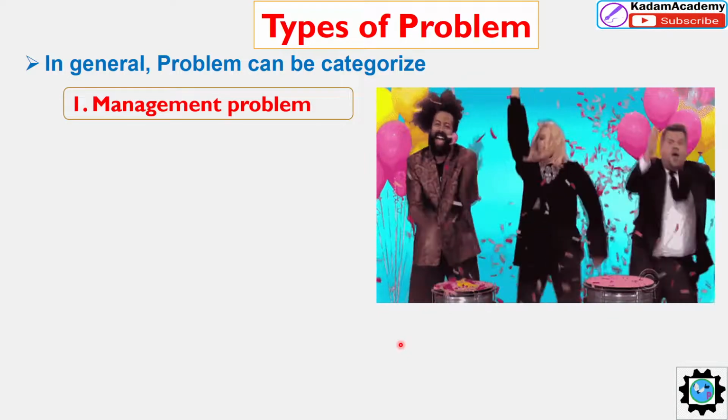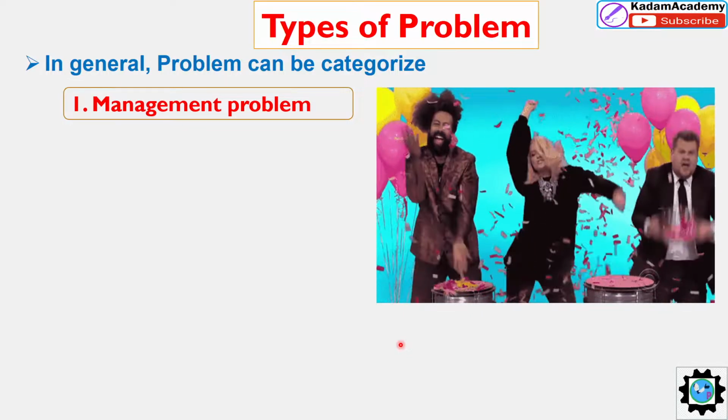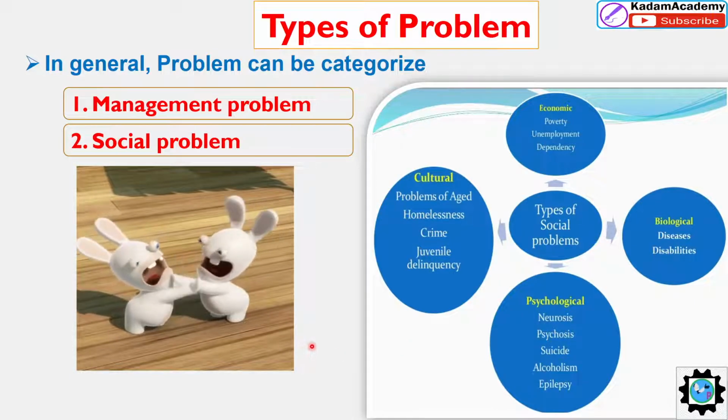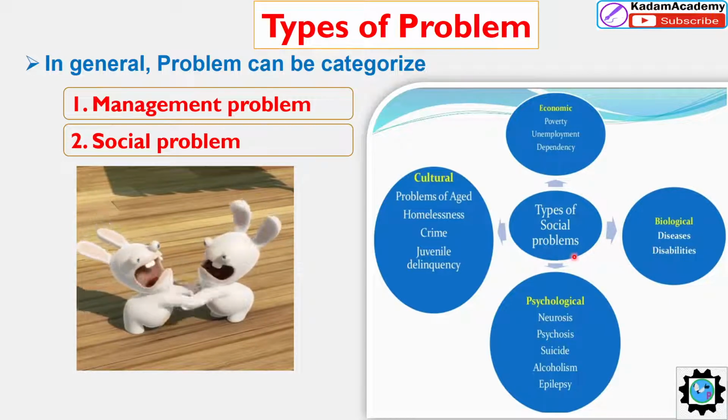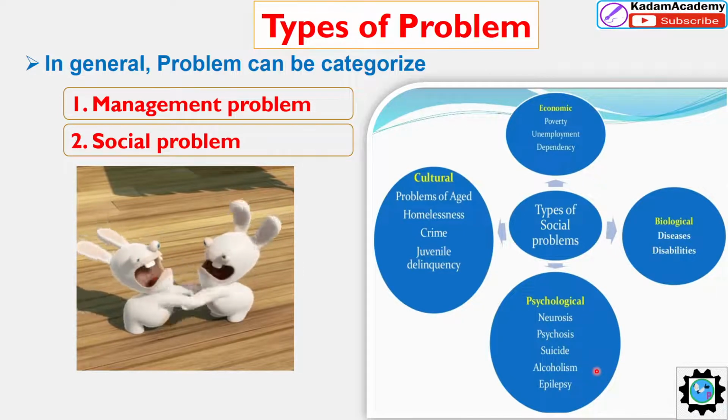Management problem. That means if you are arranging any event like a birthday party. Or a social problem, that may be a dispute between two friends. Here the types of social problems are given: cultural, psychological, biological, economic. In economic, poverty, unemployment, dependency. In biological, diseases, disabilities. In psychological, neurosis, psychosis, suicide, alcoholism, epilepsy. Like this, various problems are there.